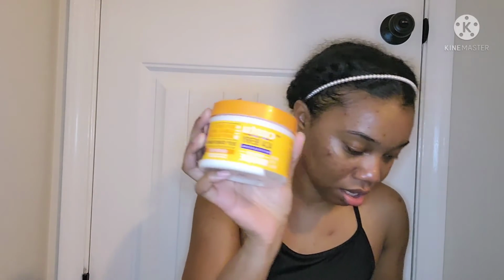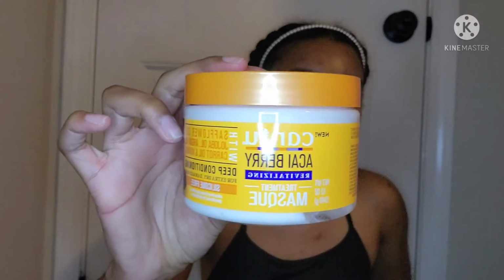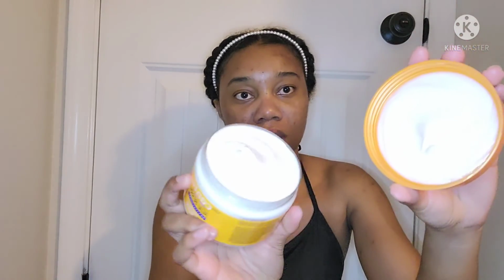And then next we have the Cantu Acai Berry Revitalizing Treatment Mask. So again, like I said, you'll probably get a review on these products because tomorrow is wash day. And once again, full size products. Let me see if I can smell this one. Ooh, look at this consistency. It smells good too.